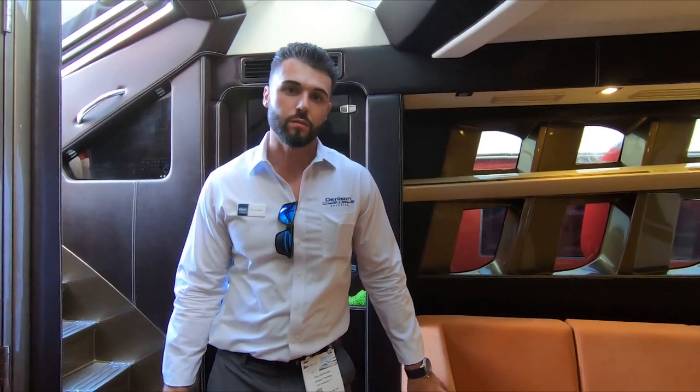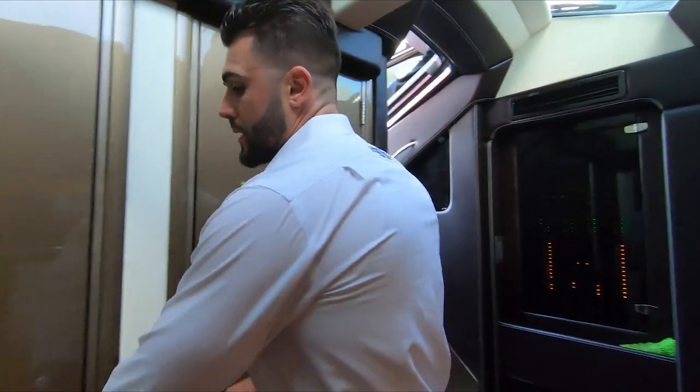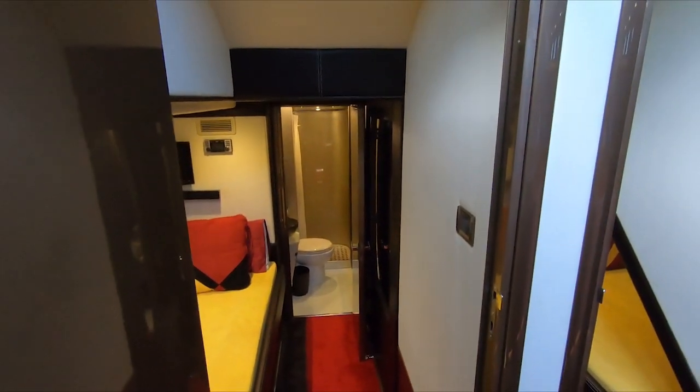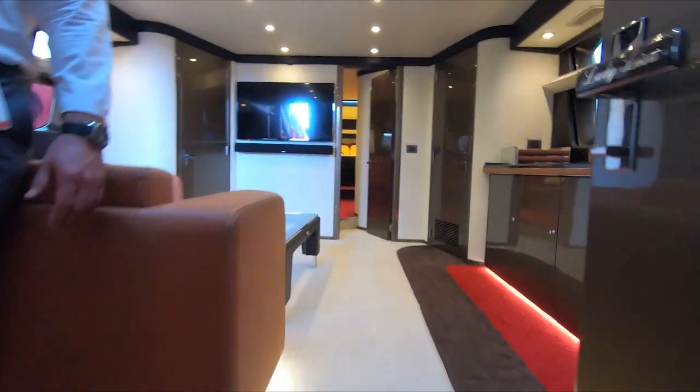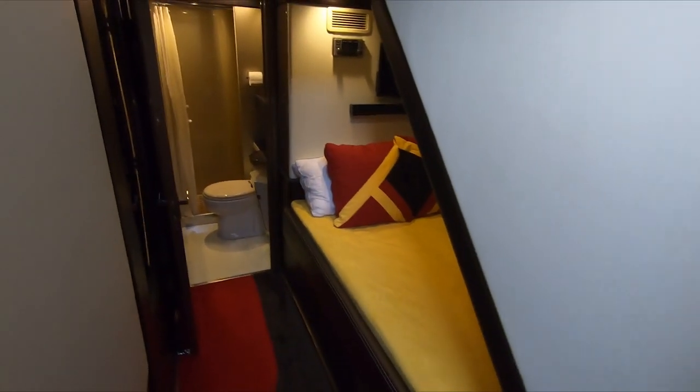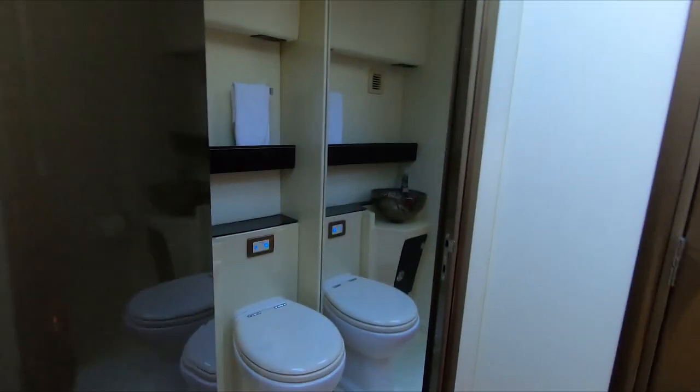Staterooms with ensuites. Means each stateroom has its own head. We got the two guest staterooms back here. They're identical to each other. Instead of using the staterooms.